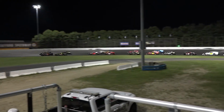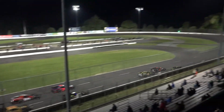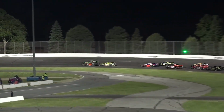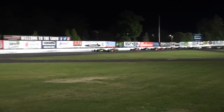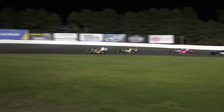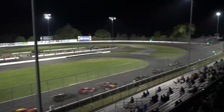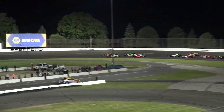Back up front, Mikey Flynn's lead in a matter of a turn is almost gone. Here comes Flannery. Here comes Todd Owen. Owen into the top 4. They're side by side up front. Jervis on the inside, Flynn on the outside, and Flannery's watching back in 3rd. Jervis in the 33 takes the top spot. Now Flannery tries to grab a hold of 2nd. Jervis in command. All of a sudden, here comes Flannery.